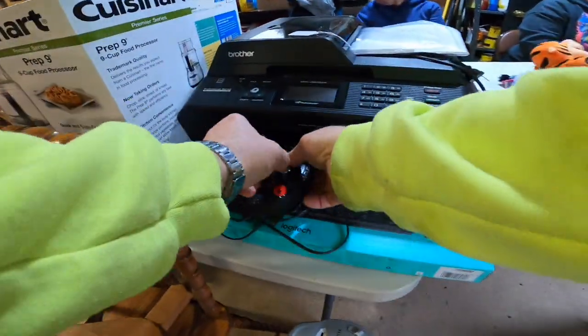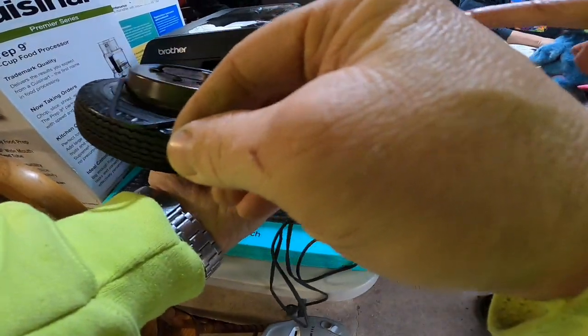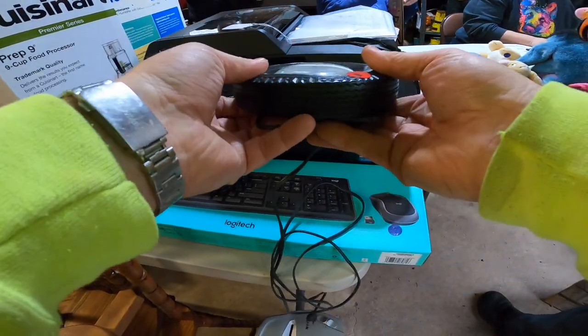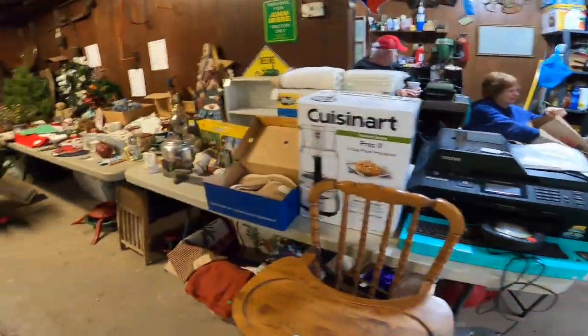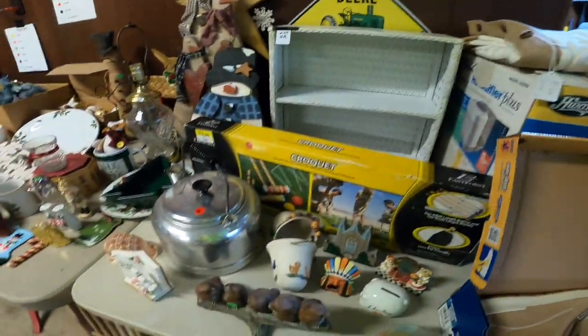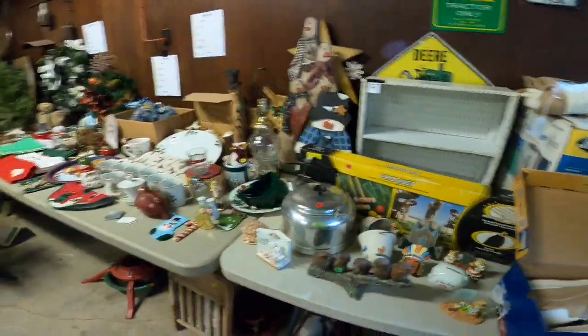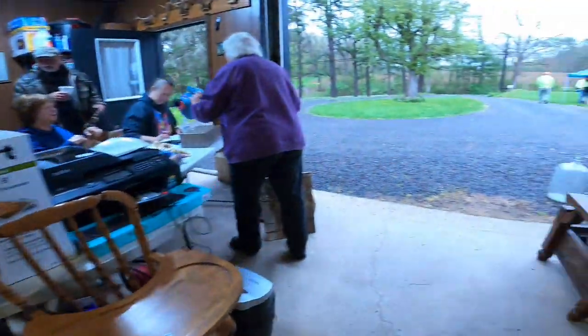I take another pass around. I take a look at this. It's a Firestone tire clock. It was $2. Another guy bought it, and I ended up buying it off of him for $15. It's currently auctioning, so it hasn't ended yet. It should do $30, somewhere around there.